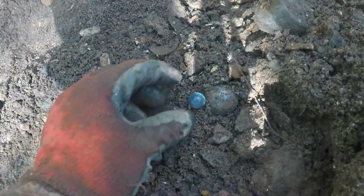Later. Alright, got another nice marble back in here. It's a clear base with purple all over the outside. And you can see all the way in through the marble on that side. Look at that. Pretty nice.